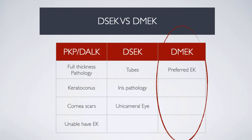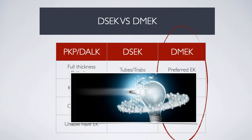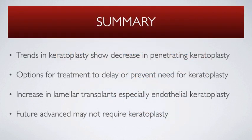And then we still keep PKPs for full thickness pathology, things like keratoconus where DALK may be preferred, corneal scars, or they're just unable to have an EK. Maybe they can't position, for example, afterwards. But we'll see what some of these disruptive technologies hold in the future as far as endothelial cell injection, for example. So the trends in keratoplasty show decrease in penetrating keratoplasty, being replaced with some endothelial keratoplasty. There's options for treatments, perhaps, to delay or even prevent the need for keratoplasty. And future advances may require no keratoplasty, which is always very exciting and interesting.